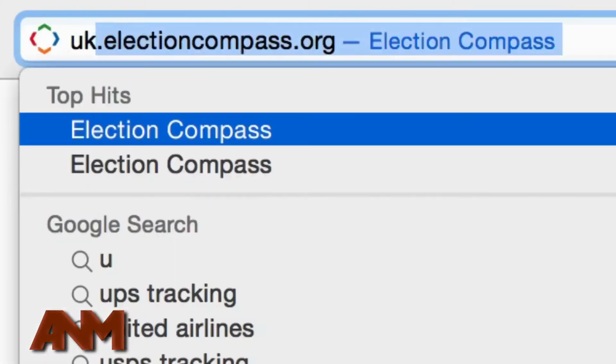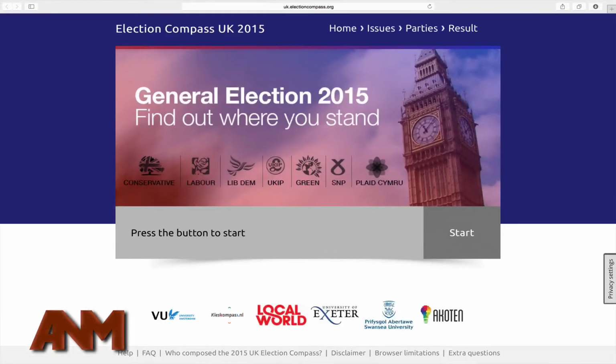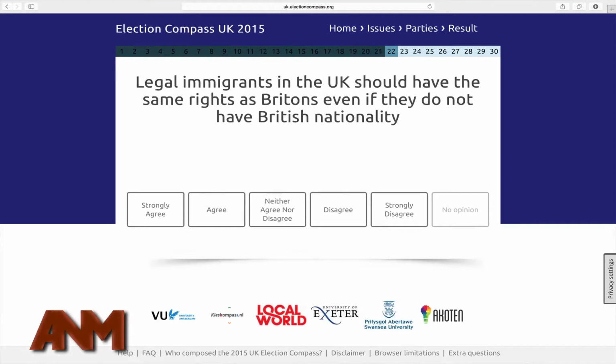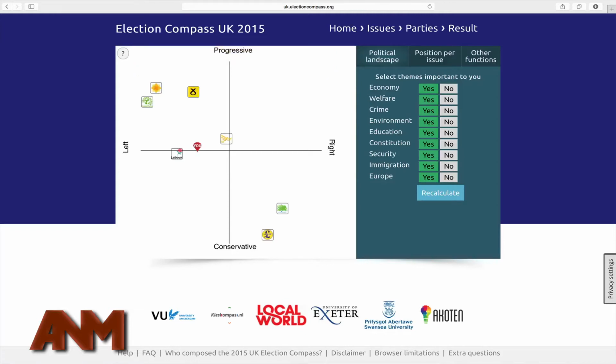Just type in uk.electioncompass.org into your web browser, and then you click start. What that tries to do is match up people's opinions on political matters with the policy stances of the parties. So it asks you a series of 30 questions, and at the end of that you get an output in the form of a map, which places you on the same map as all of the political parties competing. And that gives you an indication of overall, on left versus right, on progressive versus conservative, how you line up with where the parties are.